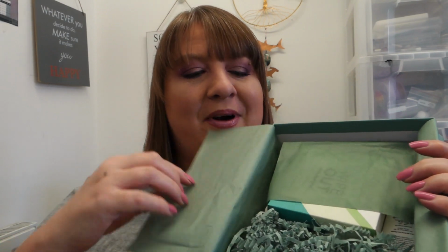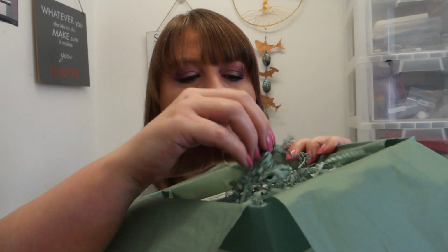Okay, so the other information in here is going to be the prices and product information about what's in the box. So we open up the packaging. I really love this colour of tissue paper as well. It's definitely my kind of colour. It has matching little squiggles, and then this is what we have inside.